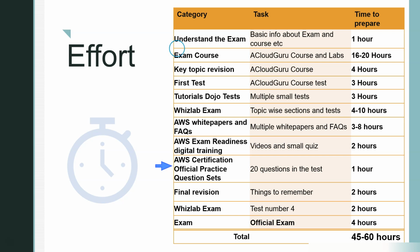And again, if you still see some topics to be revised, some topics to be remembered, then you can do final notes and revision. Keep 2 hours for that. And then I'll keep one more test from VisLab exam at the end, just to check you're able to clear that without any problem. And then you're all set.